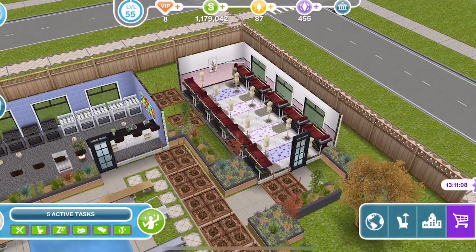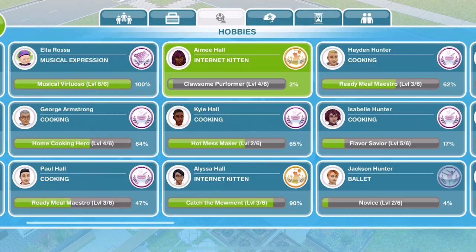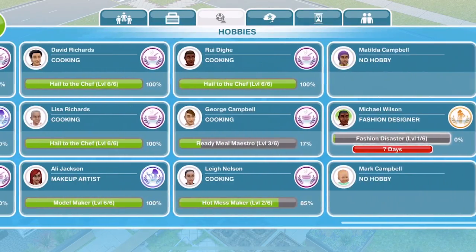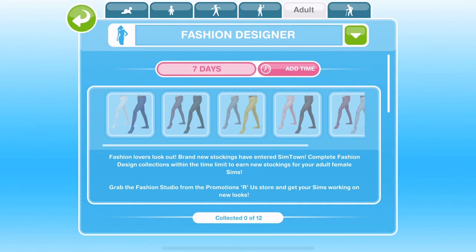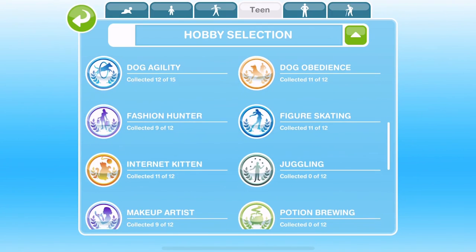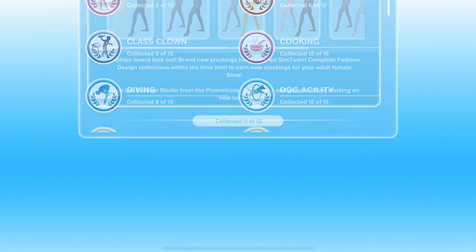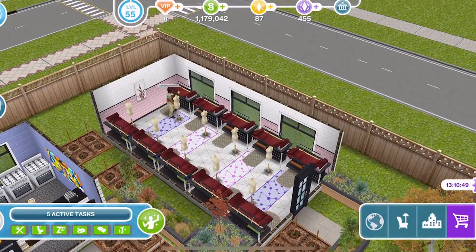I'm pretty sure you can do it with a teen, to be honest. Let's just have a quick check. Hobbies, fashion design. No, they can't actually. They can only do fashion 100. So it's just the adults that can do the fashion design. That's all right.